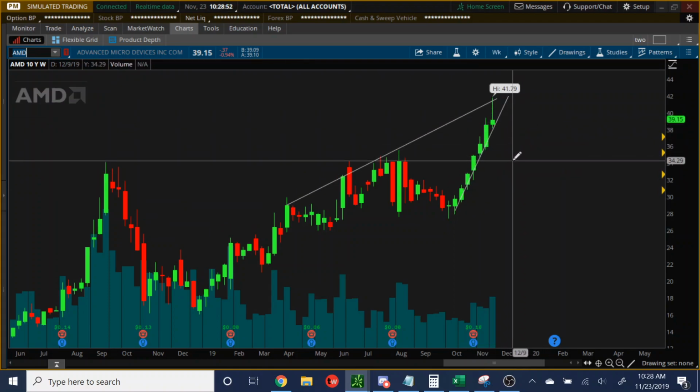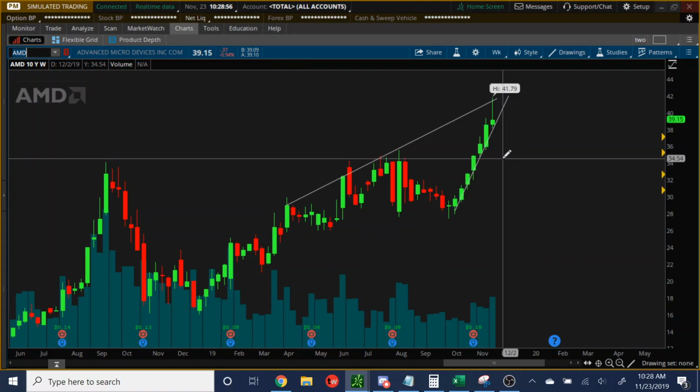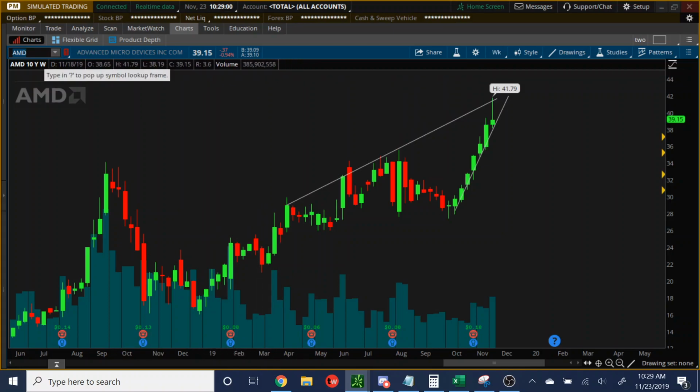Can we see some pullback in AMD? Can we see a pullback back to this breakout area, 36 to 34? Absolutely, we can. So we have to be aware that tech is a bit overextended. It can see some pullback.